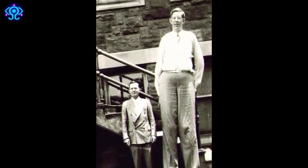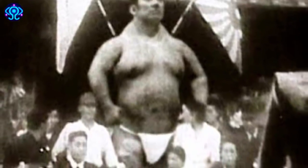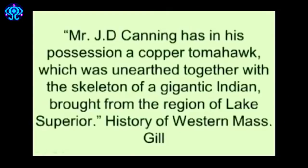Iron implements. You know, that's the thing, the argument that the Native Americans, if they could work with iron and create alloys with metal, why did they lose that capability? And it's a sophisticated thing. And this is in Gill, the town history. Possession of a copper tomahawk unearthed together with the skeleton of a gigantic Indian brought from the region of Lake Superior. History of Western Mass.